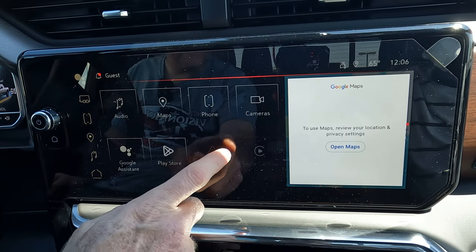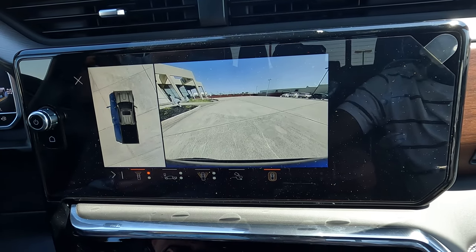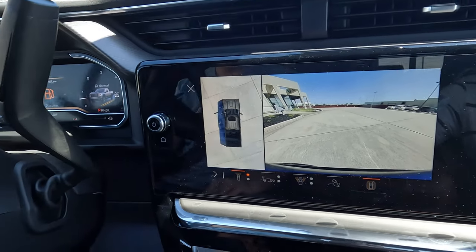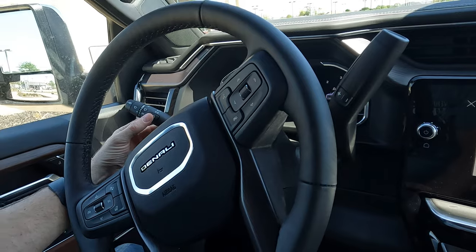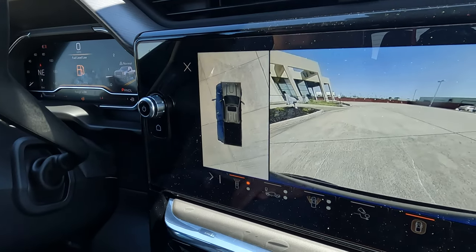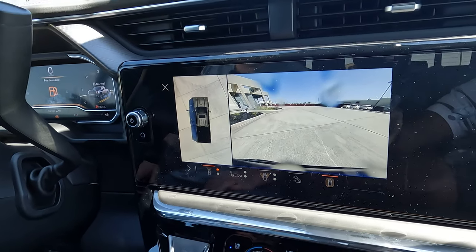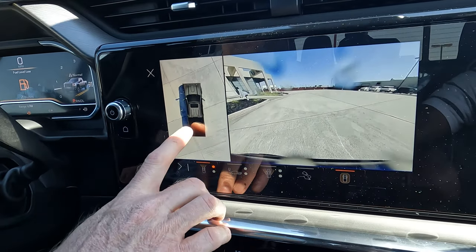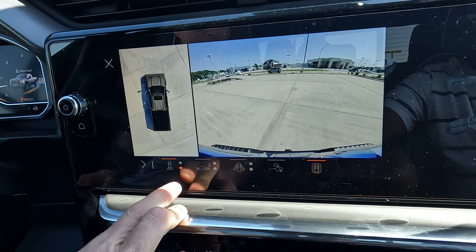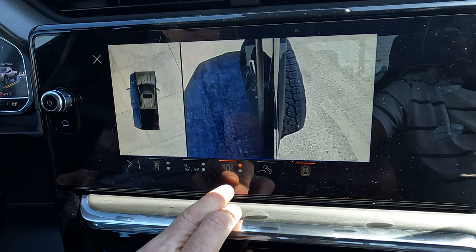And I do like the fact that we have so many different camera views. And watch this. So there's our front view camera. Over here on the left-hand side of the steering wheel, this button right here is what you use to run your windshield washer fluid. Remember what I told you earlier? That's what happens. So there is your front camera washer in action. We also have the overhead view right there. We can switch to the rear view if we want to, and we can go through and look at all of our different camera views.